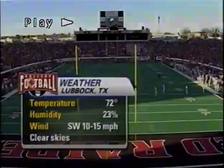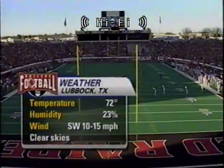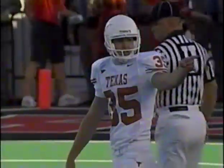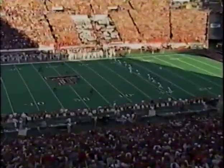Not very humid, clear skies, and believe it or not, we're lucky. That's a low wind, 10 to 15 miles per hour. Richmond McGee will kick it off for Texas. They won the toss. They have deferred. Mack and Amendola back for Texas Tech.